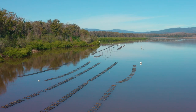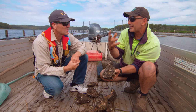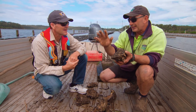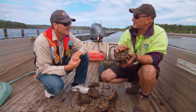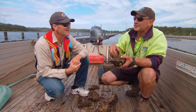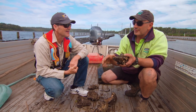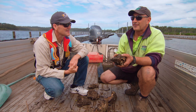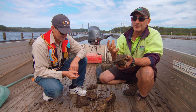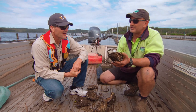So the beauty about the Clyde River is we get a lot of fresh water that comes down and keeps the salinity a little bit low, and by having a low salinity, it actually sweetens the oyster. So if you've got a high salinity, it's extremely salty and you'll find a strong zinky taste to the oyster. If it's a low salinity, you get that nice, sweet aftertaste. And that's why these Pacific oysters taste really good here, because of this estuary. It's all about the estuary. Right? Oh, the quality estuary.